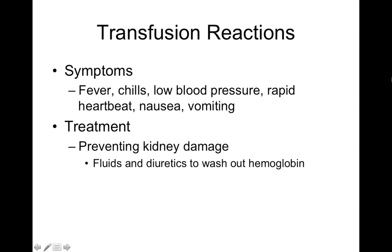Symptoms of transfusion reactions are consistent with what you'd expect from an immune response, right? So you're going to see fever, chills, low blood pressure, which would also be consistent with what you'd expect to see if you have bacteria in your blood. But this isn't bacteria here, it's just that your immune system is responding to foreign blood cells. They're not cells that can divide and cause infection, but your immune system treats it that way. So you still get the fever and the chills, which are caused by inflammatory molecules released by immune cells.